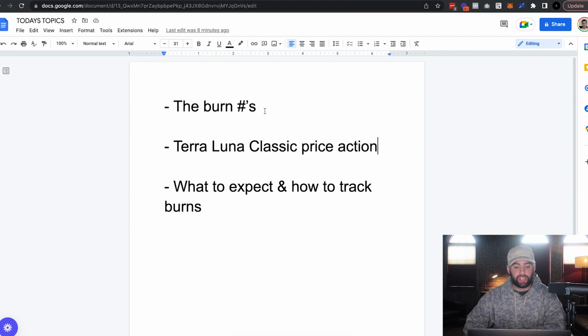But here are today's topics. What are the current burn numbers, the latest ones, the current price action, what's happening and why, and what to expect, and essentially how to track burns.